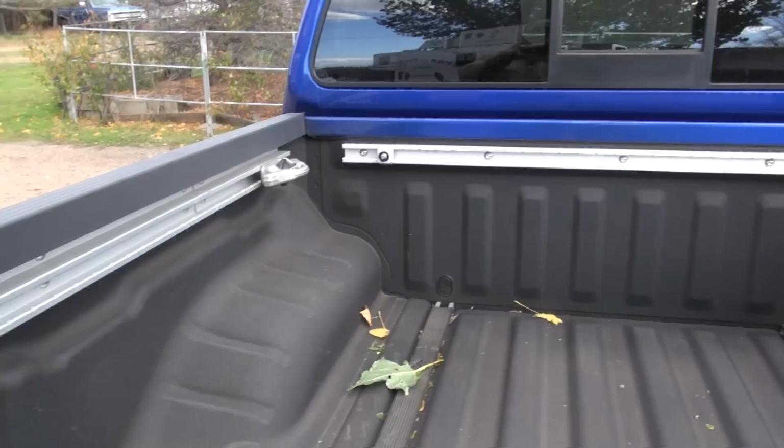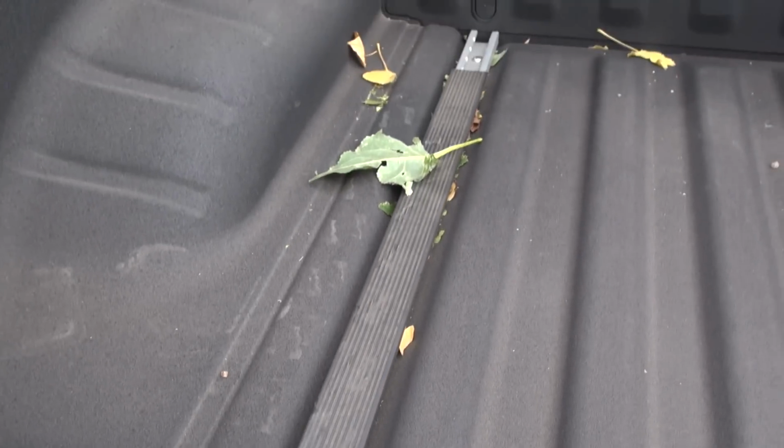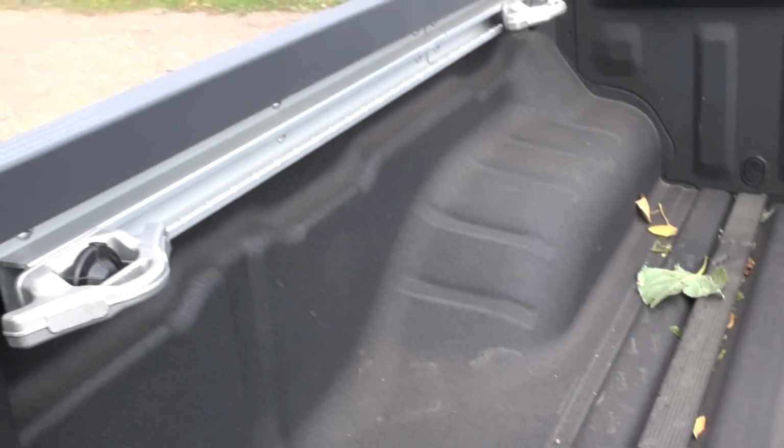This has got, and Titan started this back in 2001. I was really glad to see it. The load management. You've got rails on the floor. You got rails on the side, rails on the front, and cleats. You can tie down your four-wheeler like we have in the back. You can tie down compressors. You can tie anything you want. Great cargo management on the floor, in the front, and the sides. I've always liked that about this.